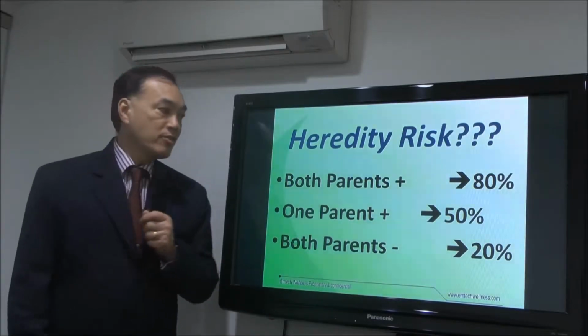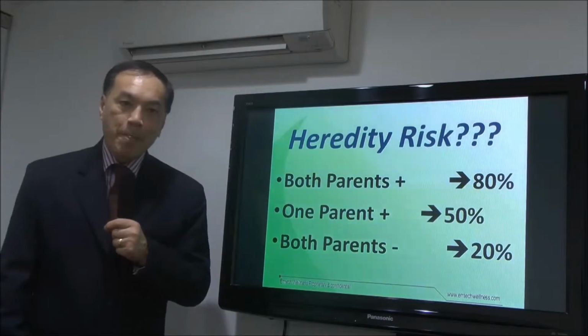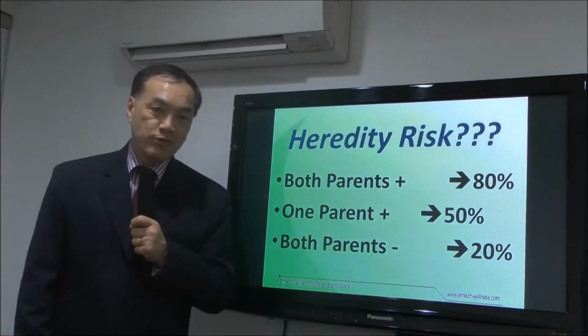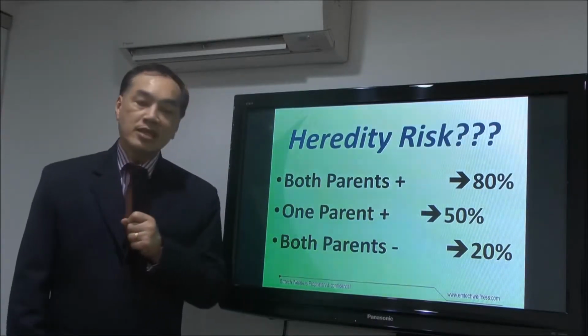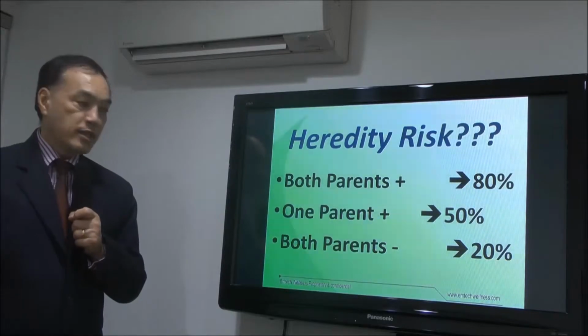How about the heredity risk? If both parents got varicose veins, there's an 80% chance that our child can get it. If one parent has varicose veins, one of the two children will get it. If both parents have no varicose veins, there's still a 20%, much lesser percentage chance of our children getting varicose vein.